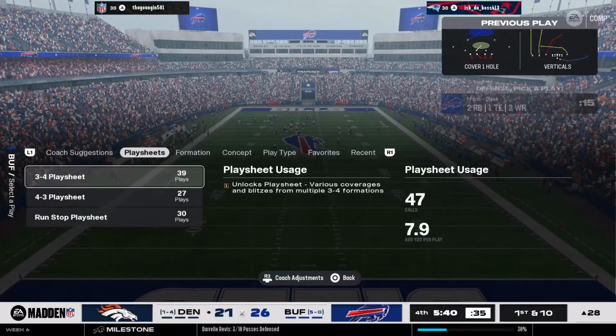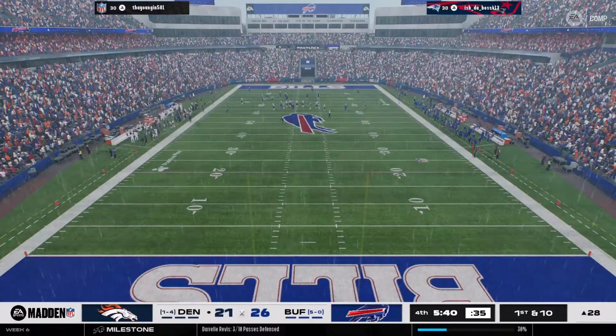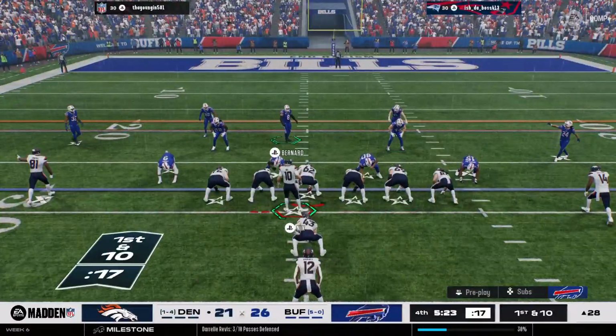They like to say it's about the Jimmies and the Joes. I think that's about the X's and the O's. That's a well-drawn-up completion that nets them a 1st down. So a new set of downs. Here we go, 1st and 10.